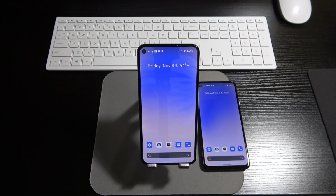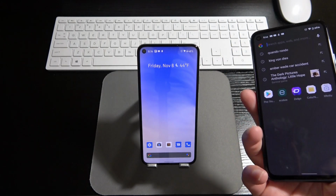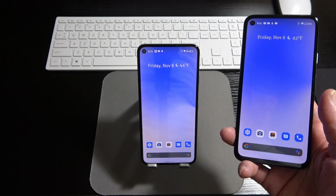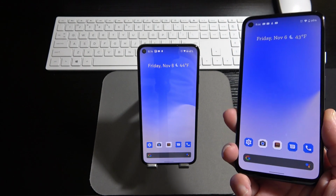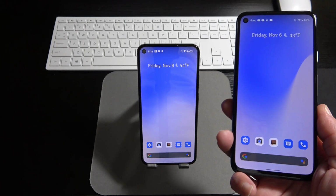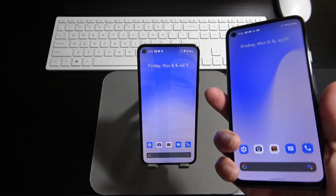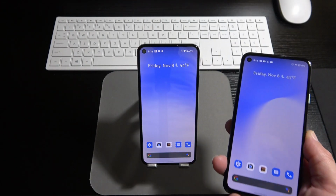Now, I've been rocking with the 5 for a week straight now. And like I said, I've been rocking with the 4A since I've had it since launch day, and I've been rocking with it ever since. I can't put it down because it's just the perfect little device. It's a 5.8-inch OLED panel. For me at least, I'm small in stature. I got small hands. So it's the perfect footprint.